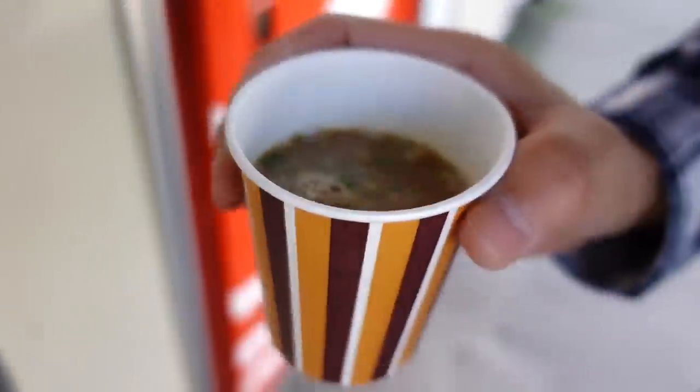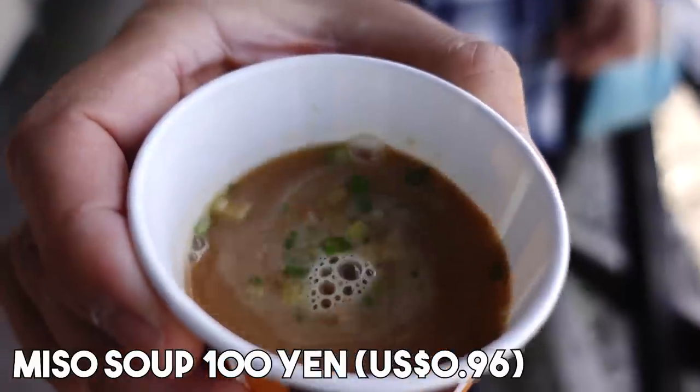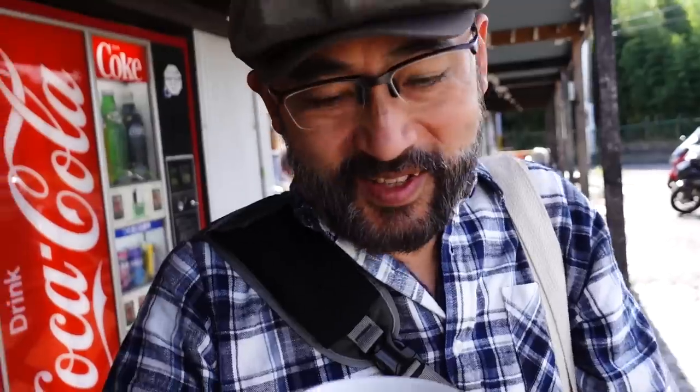Oh, miso soup. It's like instant miso soup. Wow. So, miso soup from a vending machine. I've never eaten miso soup from a vending machine.